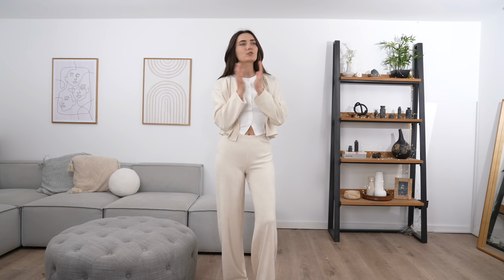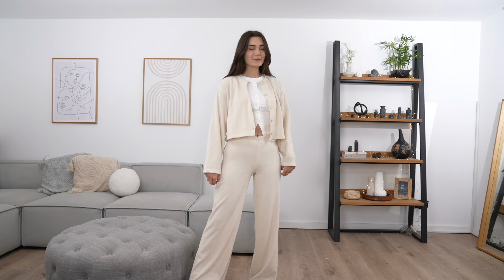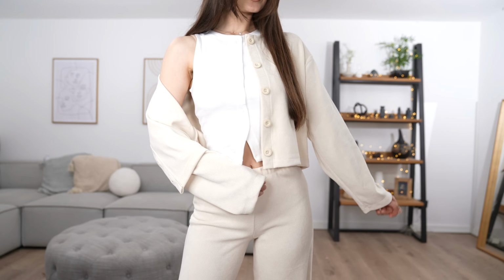Okay, guys, this is the outfit of my dreams. Literally, when I think of my dream outfit, this is it. This is an embodiment of that. It's the neutral colors for me. It's the super wide leg kind of trousers that are fitted in the top but loose in the bottom. It's the center buttoned top and cardigan. Oh my gosh, it just goes together so well.